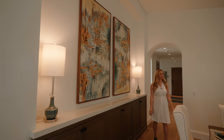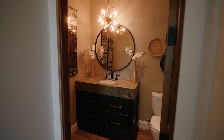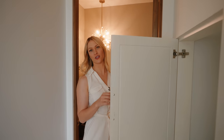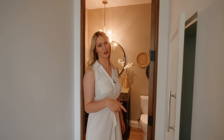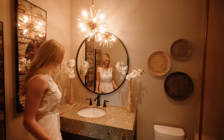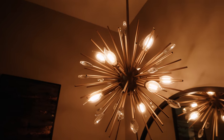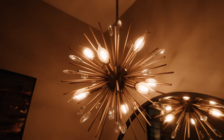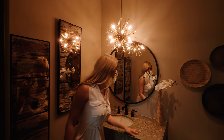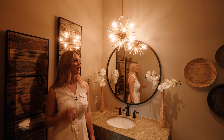You will come past your formal dining room into your entry level powder room. So we're heading into your powder room on the main level. And before we head there, this is your laundry chute. So if you're being lazy, you just want to drop your laundry down, perfect. You have a traditional vanity with a circular mirror, and I love this cool pendant light. This is known as a Sputnik pendant light. Very cool. You have a leathered granite countertop, which means it's not smooth, but it has a little bit more texture, and you have recessed lighting.